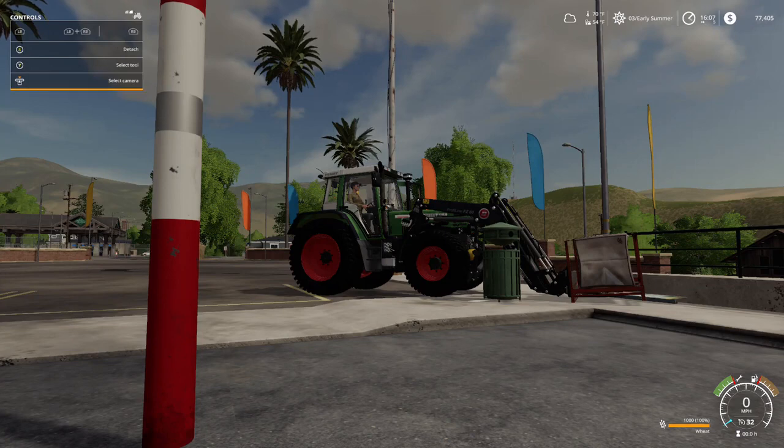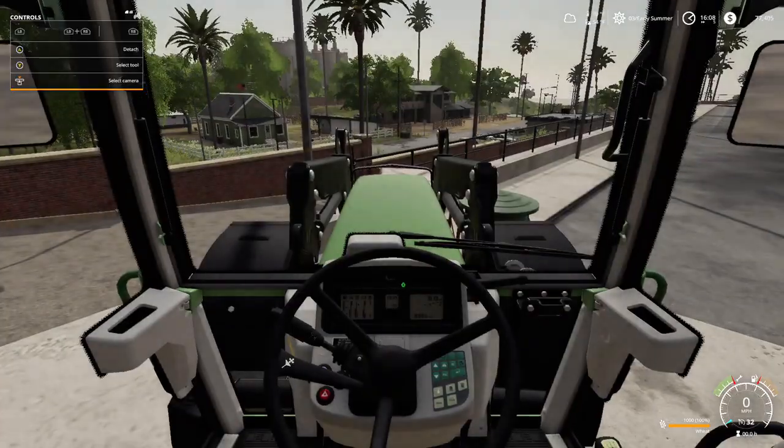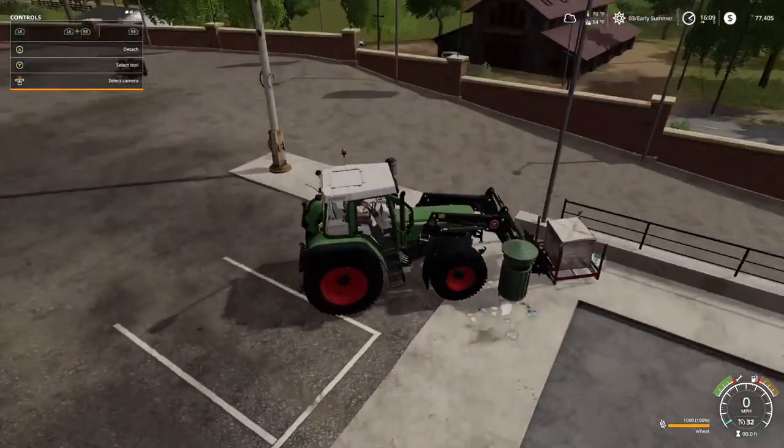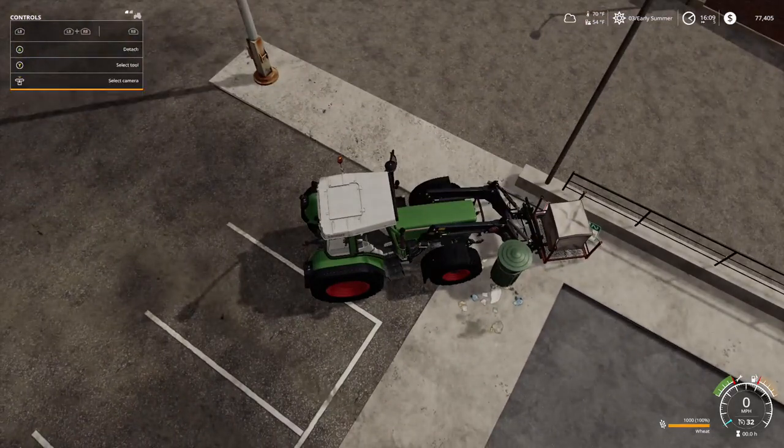Select tool. Oh, hang on. I need to be on the front one. Oh, yeah. I need this one. I want to attach. Okay. My options are giving me attach. Ooh, I'm inside the tractor, so it doesn't make it good. Okay, how do I raise this thing?